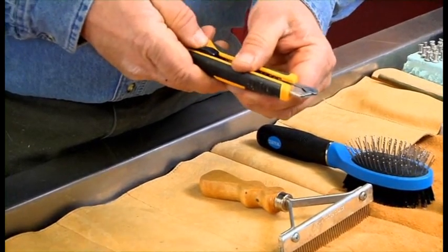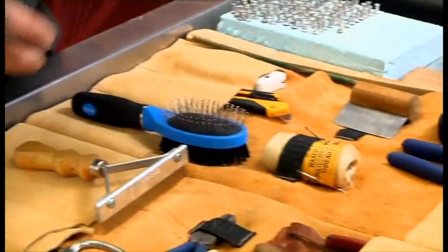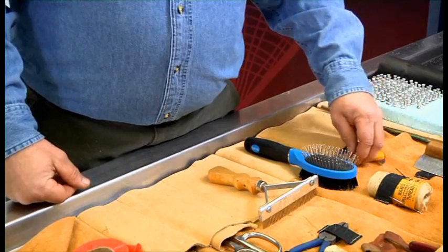So you always have a sharp knife to open up your animals with to get them started. And you can get spare blades. They come in packages like this. So that's really handy to have.